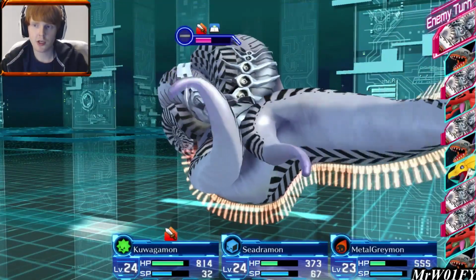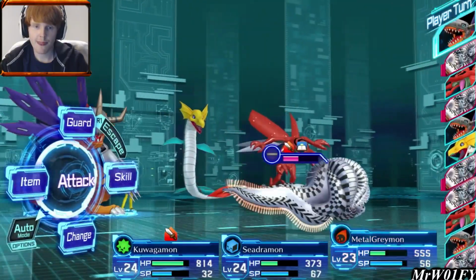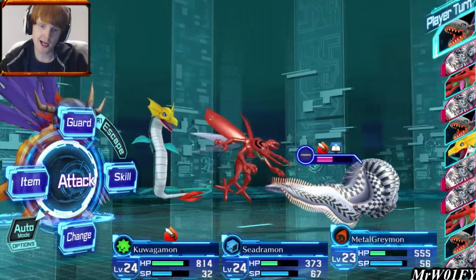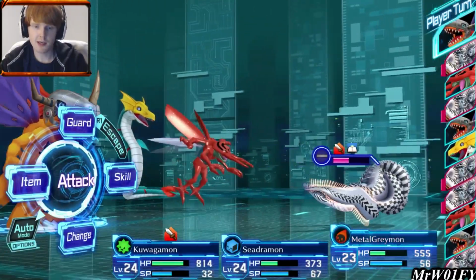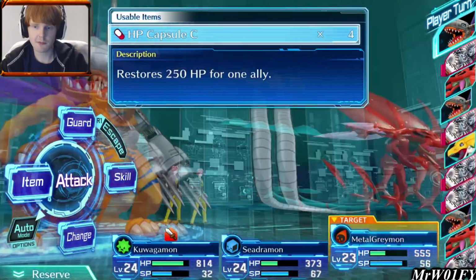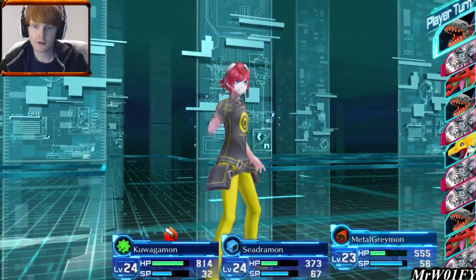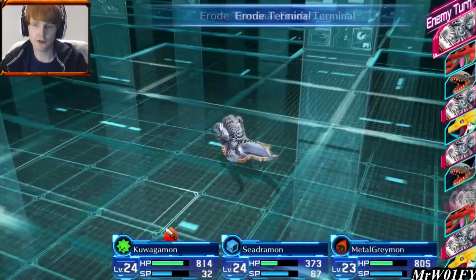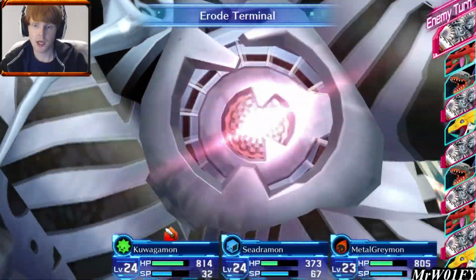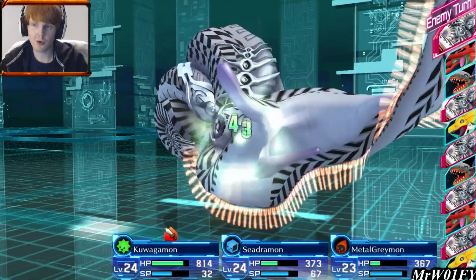And Data's going to convert here. Greymon's going to be up now. So what we could do is, I think that Quagamon has enough SB. I don't think we need to use an item on him. So what we could maybe do here is use a HP capsule on Metal Greymon, and hopefully we dodge an Arata terminal here. Okay. Is this going to hit Seedramon? That would be really sad. Okay, so Greymon tanks it, that's fine.